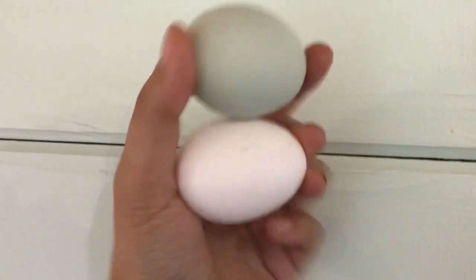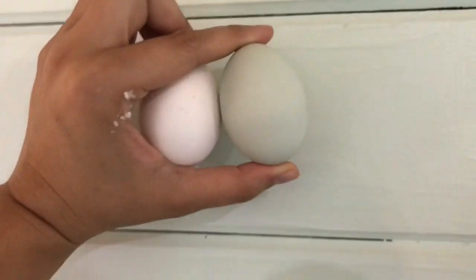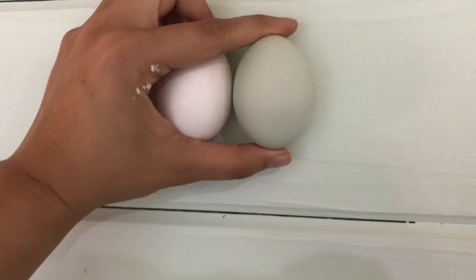Anyway, so if you've always wanted to paint a room the same color as your Americana eggs, look for Neon Mint by Valspar at Lowe's, because that is pretty much the exact color.